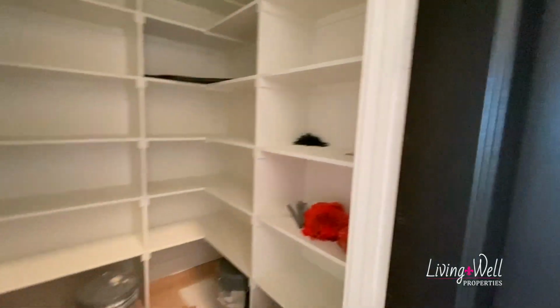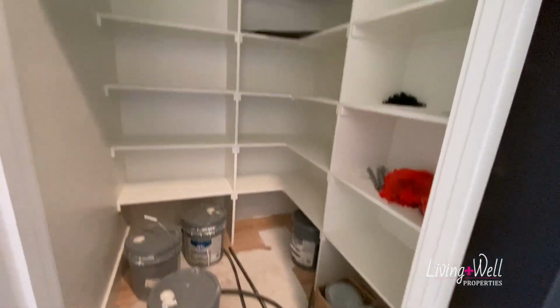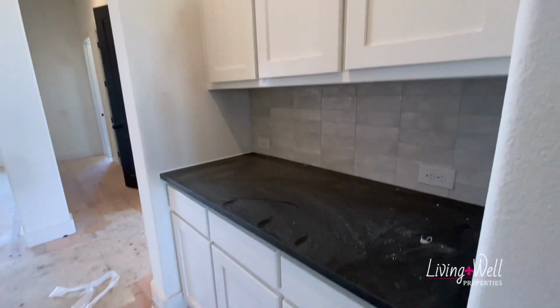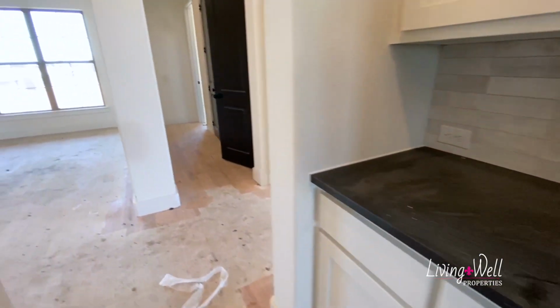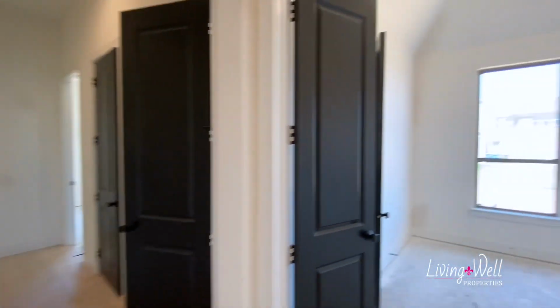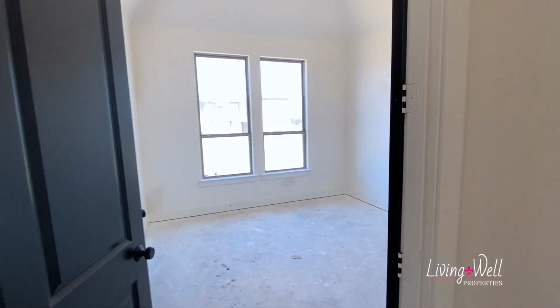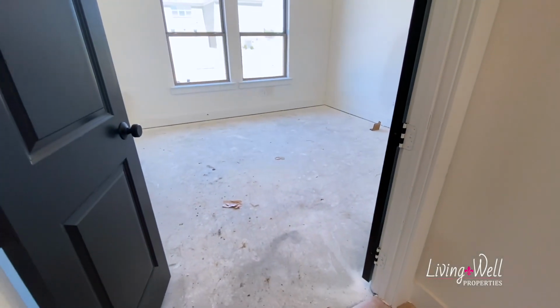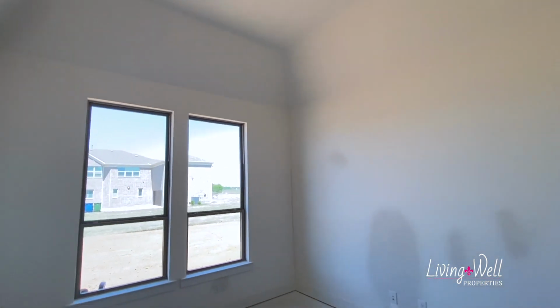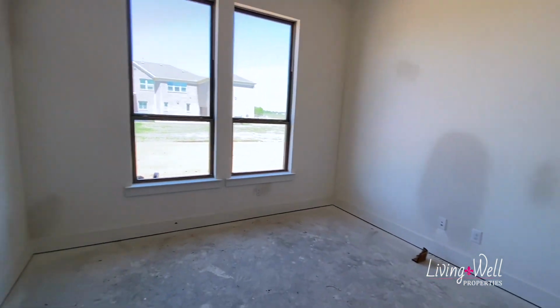Got a pantry, giant pantry. And then, you know, your butler's pantry right here, counter, cabinets. And then there's the dining room. Easy access there. We have, oh look, they took the bathtub out, darn. But this is the office. Very, very nice. Got the light on in here too. And then here's a closet.